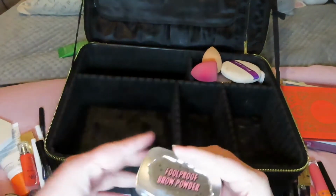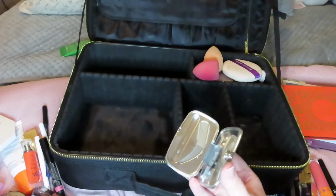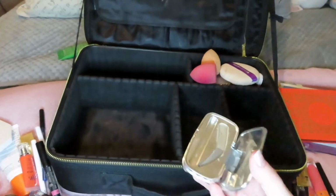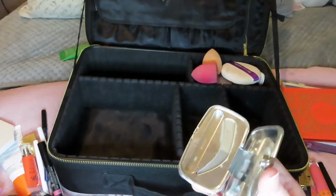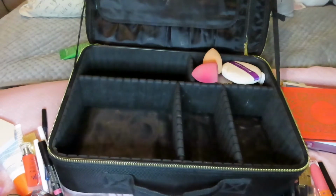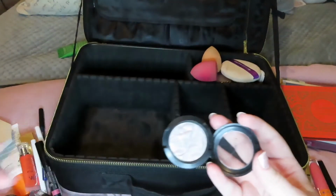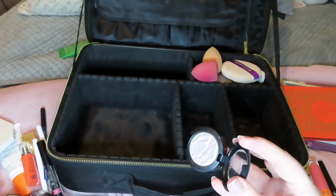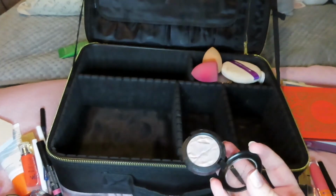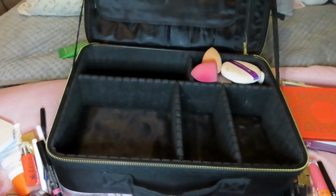My Benefit Foolproof Brow Powder. I actually only used this a couple of times. I was intending to get a lot more use out of it, so I think I am going to keep this one out for this month. MAC Sweet Illusion. I only used this once. Really pretty as a brow bone and inner corner highlight, but I am going to be putting it back.